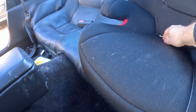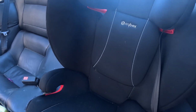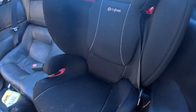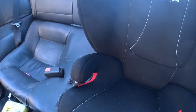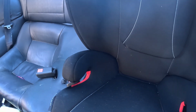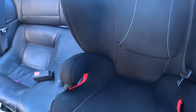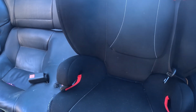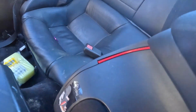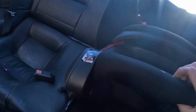I've got, as you can tell, kids. This is a Cybex Pallas seat, and it's the B2-Fix. It's got ISOFIX on it, but you don't need to use the ISOFIX because you can't use ISOFIX on a 300ZX. So you've got this system here where it goes through here, it goes through here, and you can use it that way if they're over, I believe, 15 kg. But if they're under 15 kg, or between 15 and 18 kg, then you've also got this piece here which goes on. It goes on a lot easier when you look at what you're doing.